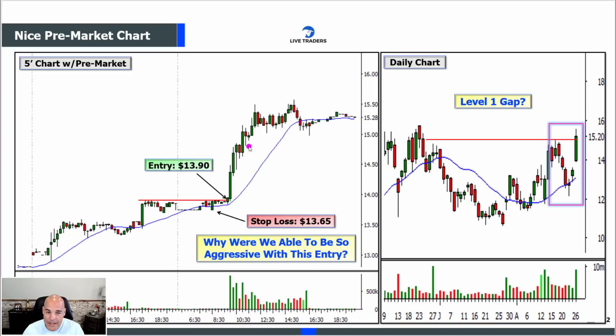But the key again is understanding the gap. So you could make an argument that today's lecture is just as much about the gap quality as it is the trade entry quality, right? It really is, because the higher the quality of the gap, the more aggressive we can be, the lower quality of the gap, the more time and patience we need, okay?